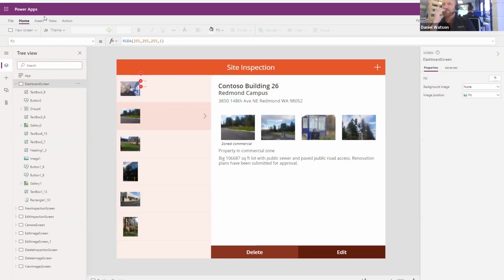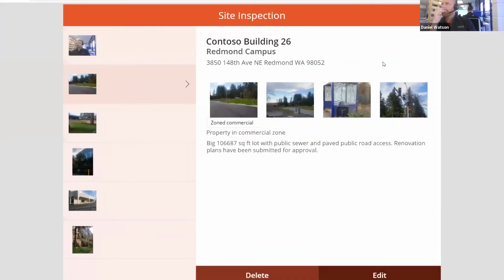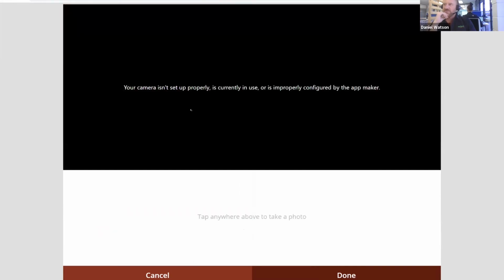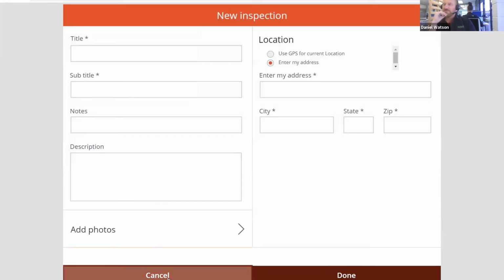Where's the preview button for this? I'll play. So this is one where you can create, I'm doing a site inspection. Right, I can add one in, put my details, add photos in from my camera, and I can't actually take a camera shot right now because it's in use by Zoom. But wait, there's one. Here's one that I took earlier.